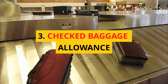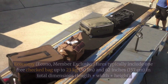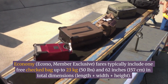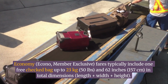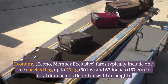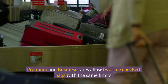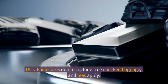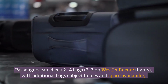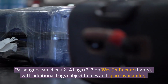3. Checked baggage allowance. WestJet's checked baggage allowance varies by fare type and destination. Econo and Econo Member Exclusive fares typically include one free checked bag up to 23 kilograms, 50 pounds, and 62 inches, 157 centimeters, in total dimensions, length plus width plus height. Premium and Business fares allow two free checked bags with the same limits. UltraBasic fares do not include free checked baggage, and fees apply. Passengers can check 2-4 bags, 2-3 on WestJet Encore flights, with additional bags subject to fees and space availability.